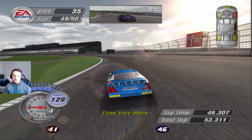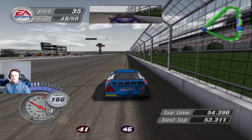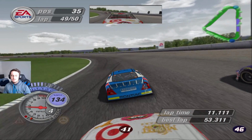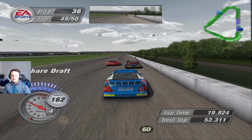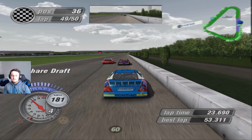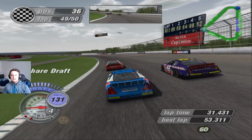Tire's very worn. Alright, one more time around, boys, for what could be another max payday. Yeah, luckily we were a lap down, because if we weren't, we're running this out of gas. Holy shit. Alright. Ashton Lewis is going to try and get away from me. Then the turn 2, the dive bomb. Gonna try and slide it up.